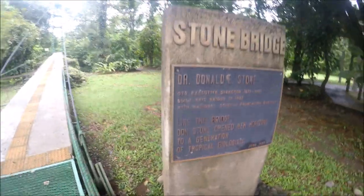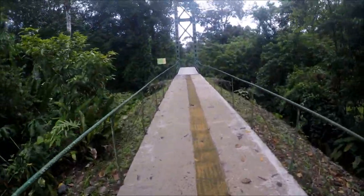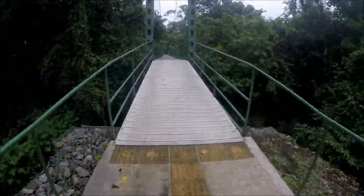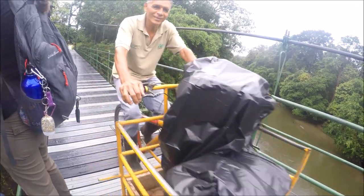If you're visiting here, you will soon become very familiar with this bridge. It leads over the Sarapiquí River and into the research station for the biological studies, but it also is the hub for all the trails you'll be walking. Buenos días. Buenos días. ¿Cómo está? Bien, bien.